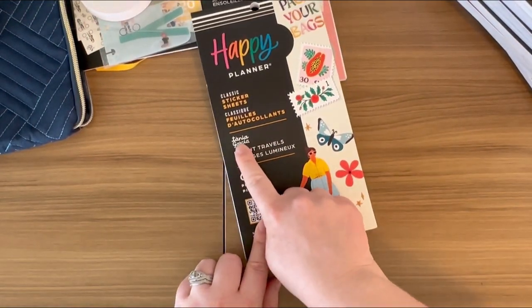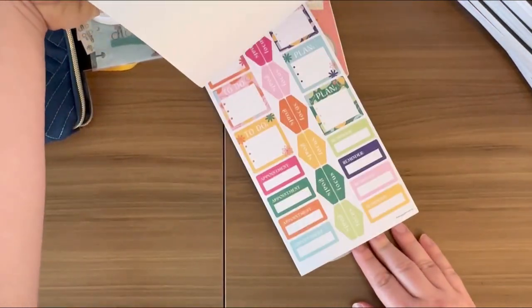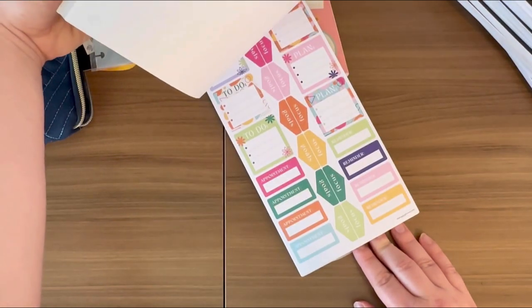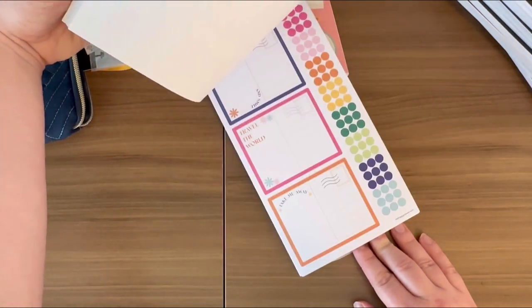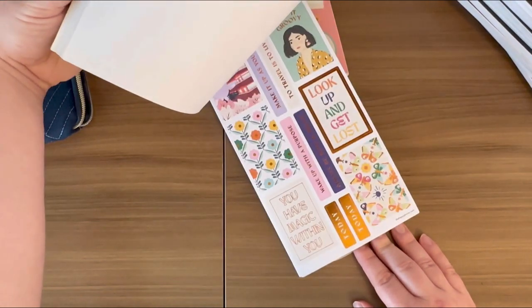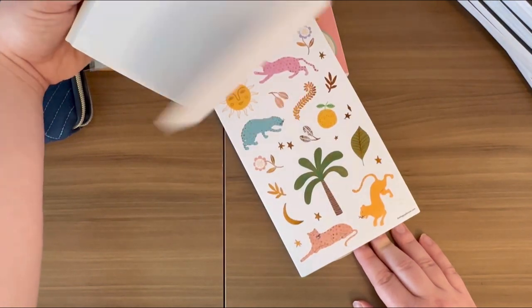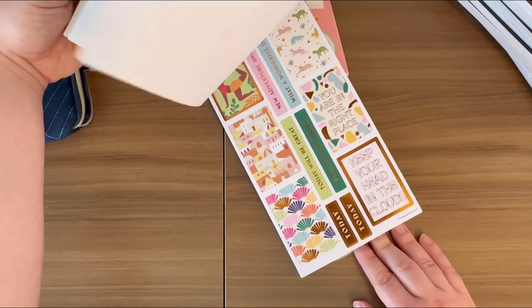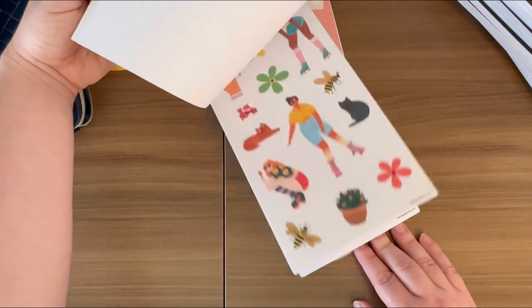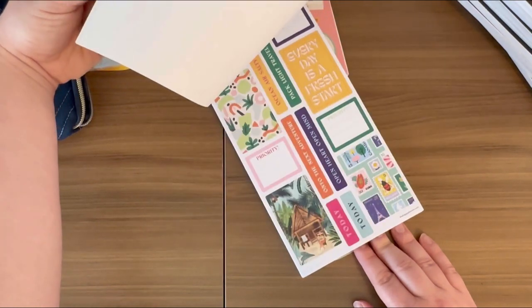This one is a collab, Bright Travels. Ooh. I also did not look in any of these books before I got them. I didn't look on the website. I just put them in by the titles. I just was like, ooh, Bright Travels? Okay. Some Sunshine Vibes? Okay. Miss Maker? Okay.